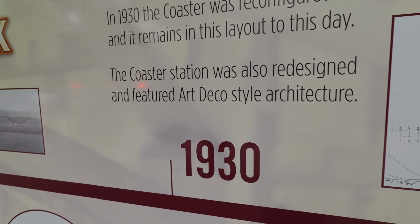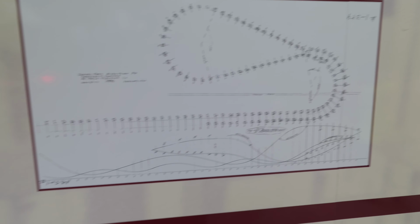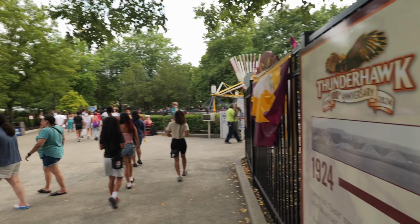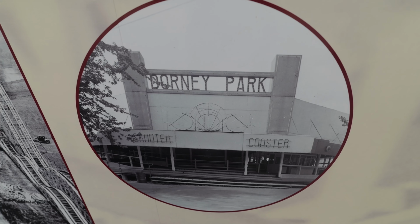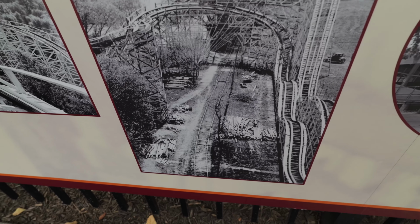So it didn't take too long, and it has an Art Deco style architecture. Really? But there's the figure 8 part. I can't point it out, but we'll get there. All right, photo. Oh man, that is so cool. Okay, I see what they mean by the Art Deco. You can kind of make out those lights and stuff. And did they have the train going through there? Oh yeah, that is that train there.